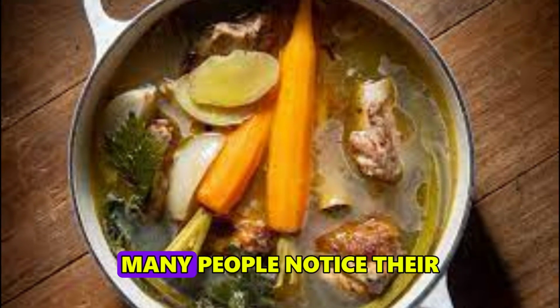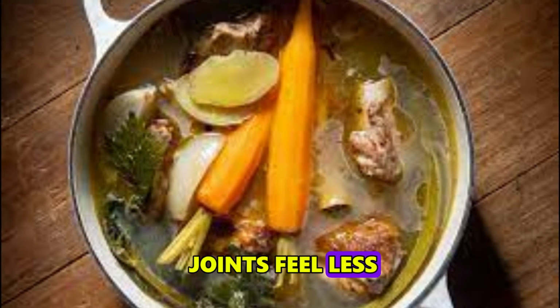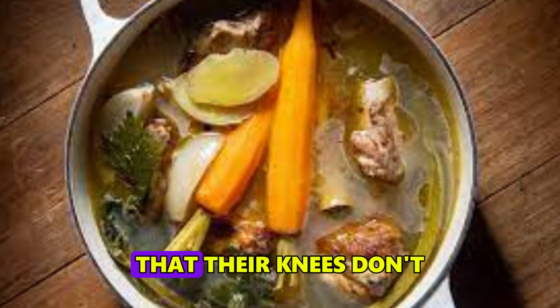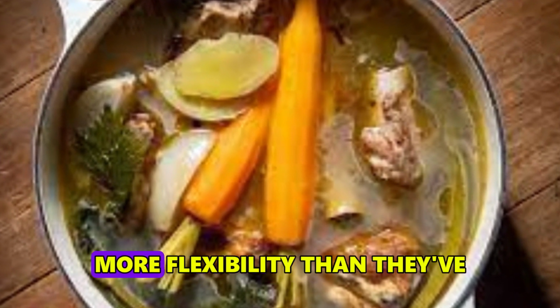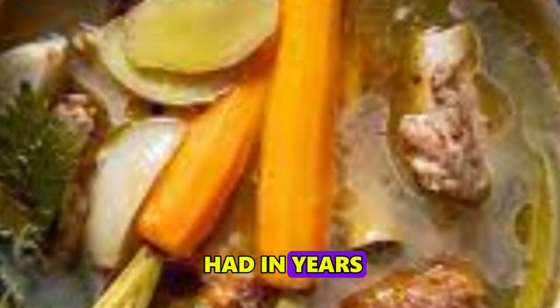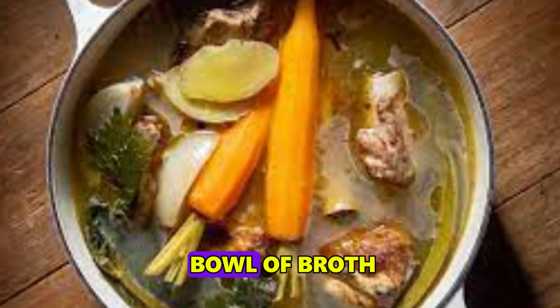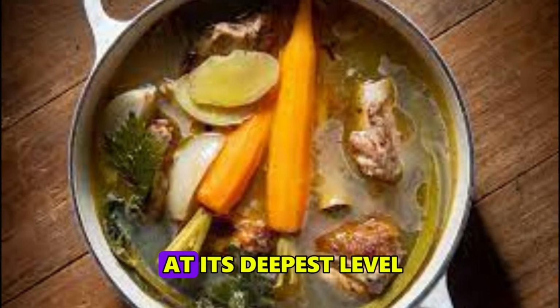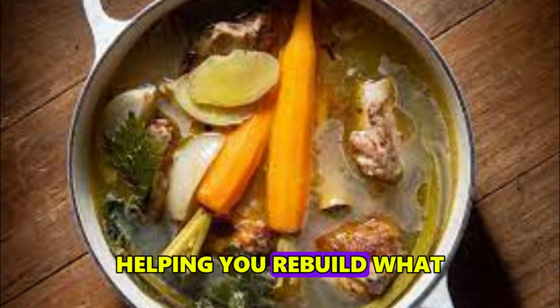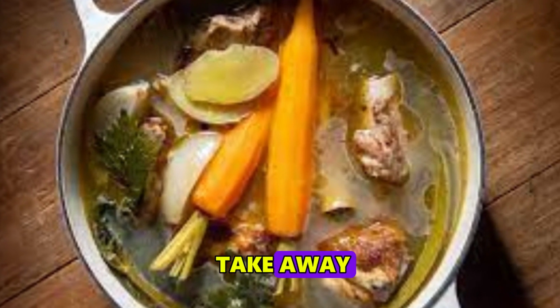Within a few weeks, many people notice their joints feel less stiff in the morning, that their knees don't ache quite as much after a walk, and some even report more flexibility than they've had in years. So while it might seem like a humble bowl of broth, it's anything but ordinary. Bone broth is nourishment at its deepest level, helping you rebuild what time has tried to take away.